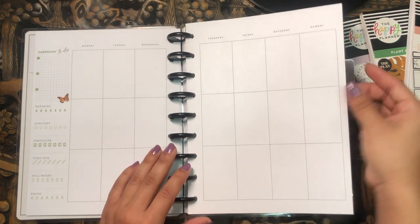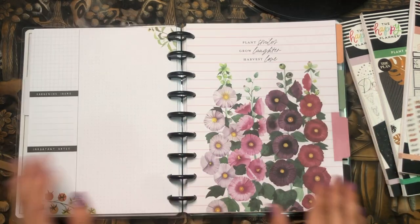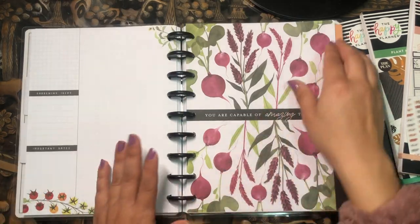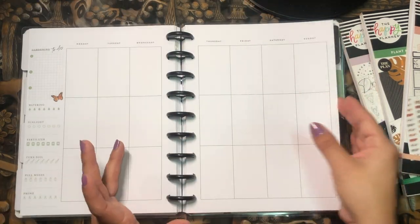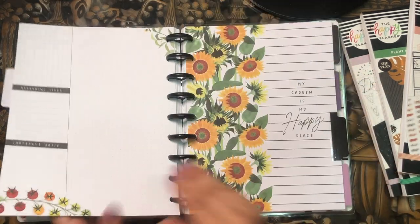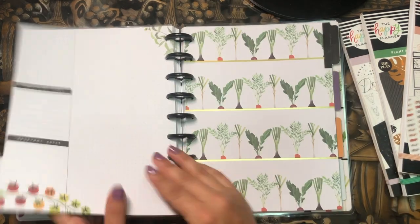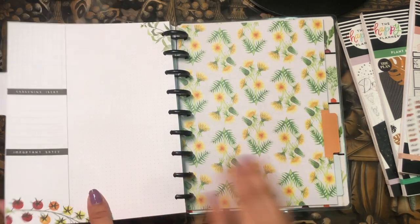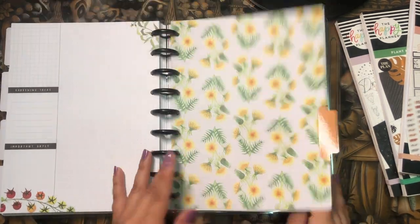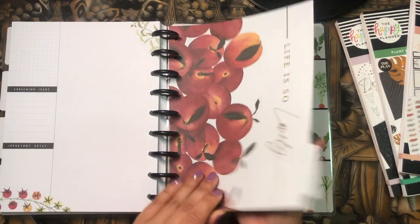And so yeah, I'm just so excited for this planner. The dividers are so gorgeous. I'm a big gardener, so this really motivates me and helps me keep on track, keeping track of my garden. Remember your roots. I love this so much. I cannot wait for 2023. I already have two planners for 2023.